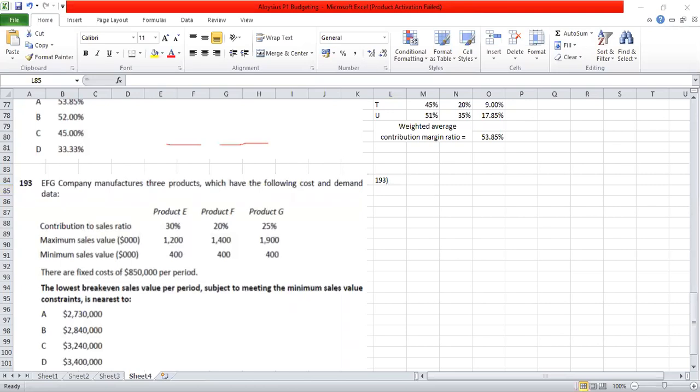Now, if the total contribution which would be generated is 850,000, so let's write, at break even point, fixed cost is equal to contribution. So that is equal to 850,000. So 850,000 is the minimum contribution which has to be earned. There are two things which are given. One is maximum sales, they cannot go beyond that, and then there is a minimum sales thing also which has to be satisfied, subject to meeting the minimum sales value.